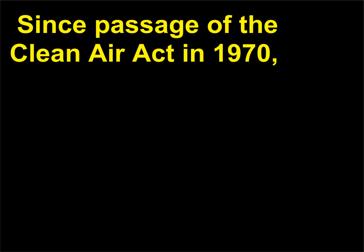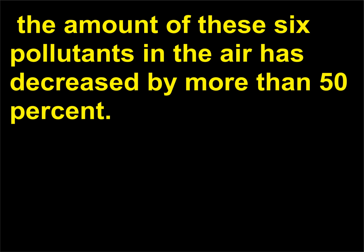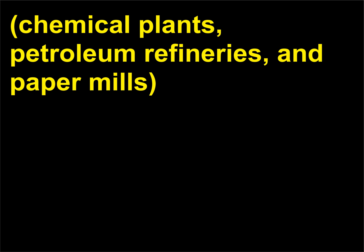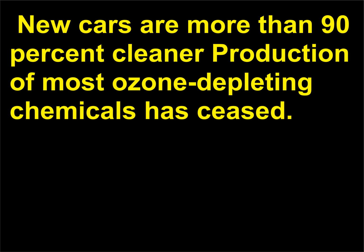Since passage of the Clean Air Act in 1970, the amount of these six pollutants in the air has decreased by more than 50%. Other accomplishments are the reduction by nearly 70% of air toxics from large industrial sources: chemical plants, petroleum refineries, and paper mills. New cars are more than 90% cleaner. Production of most ozone-depleting chemicals has ceased.